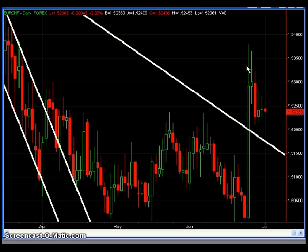Ideally, what I'm looking for, we can call this A down, B, and the C wave might be underway now, and hopefully the C wave will extend the sell-off down to that previous resistance line, which should now act as support. We might look to enter just above that line, this white line that I'm pointing to right now, with a stop maybe 50 to 75 pips beneath that line.